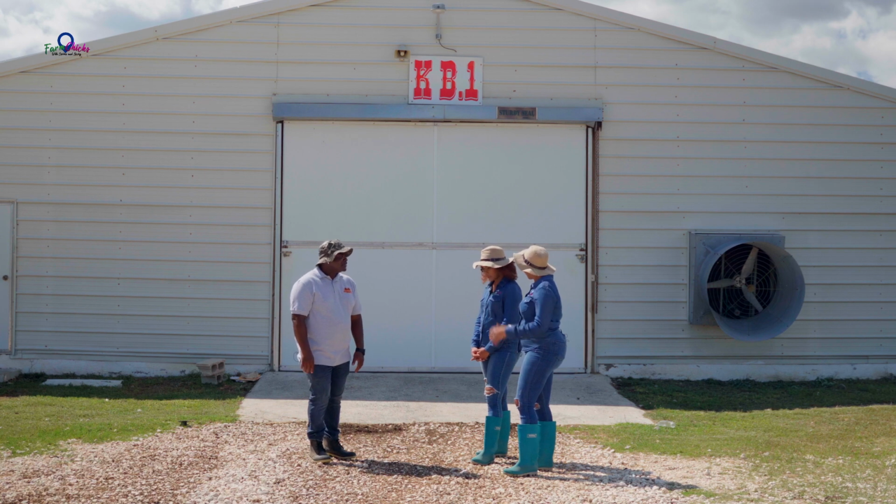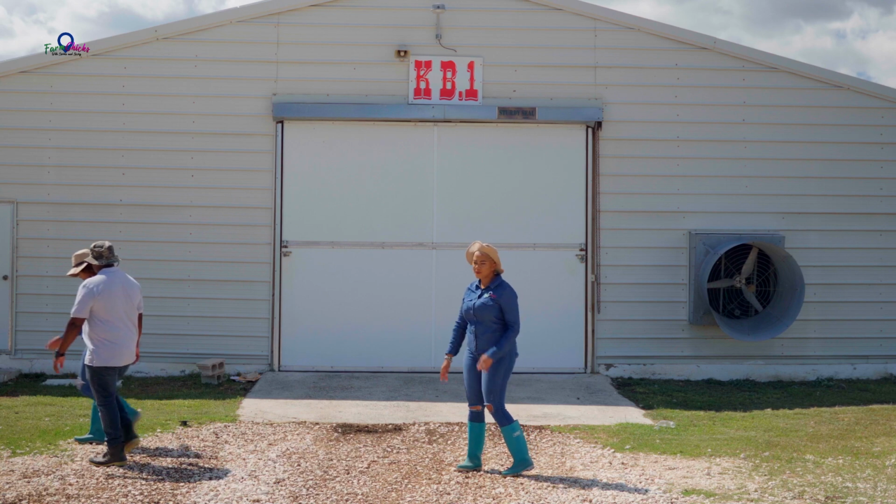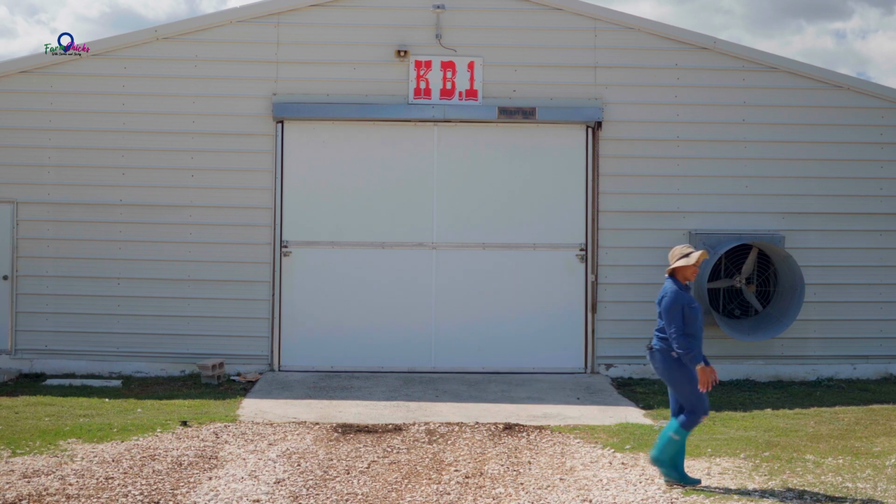All right, well, let's go. Nice. Okay. Well, you go on, because you're going to take care of the chicken. The chicken. Come here, James. I'm going to go that way for the goats.